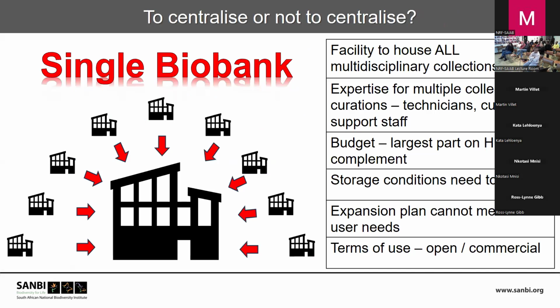So years ago, a proposal was submitted to government about a biodiversity biobank kind of network. And the original proposal submitted was to actually have a single biobank. So do you centralize or not centralize? And that was a decision that government then made. They don't want to centralize. They don't want to make the biodiversity community submit all of their samples into one facility, managed by one person right at the top, who has the say of everything.